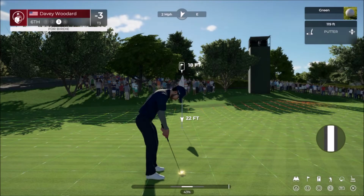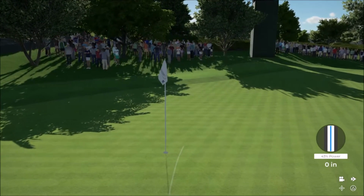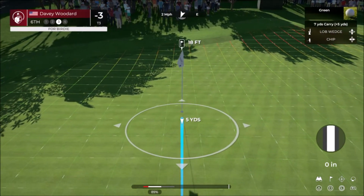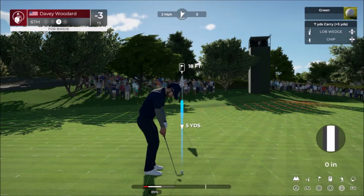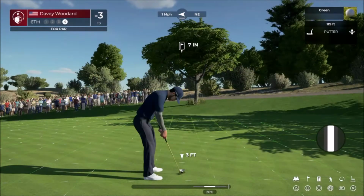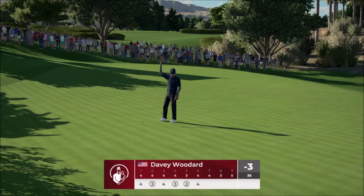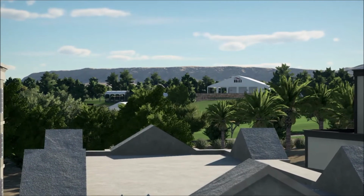Scorecard filled with threes never hurts. Good putt to make this. Take that. That's quality. And that should secure the par. Well done. Let's take a look at the leaderboard. No movement up or down on the leaderboard for this player.